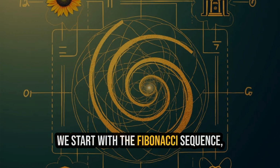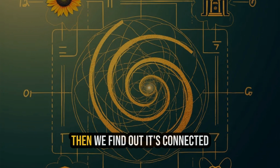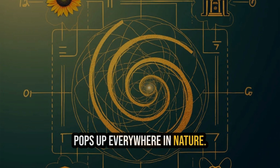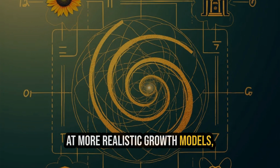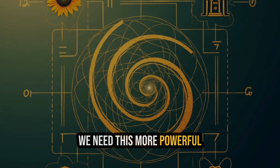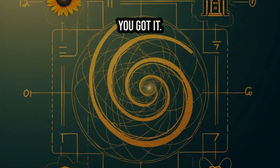We start with the Fibonacci sequence, this simple pattern of adding numbers. Then we find out it's connected to the golden ratio, which pops up everywhere in nature. But then when we want to look at more realistic growth models, where things aren't so neat and tidy, we need this more powerful tool, the Lambert W function, to really make sense of it. Exactly. You got it.